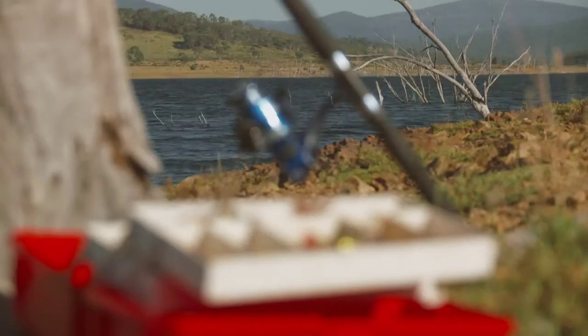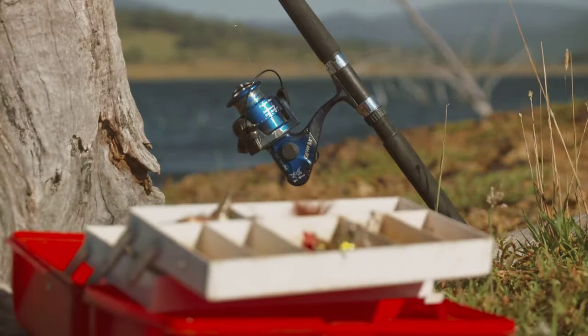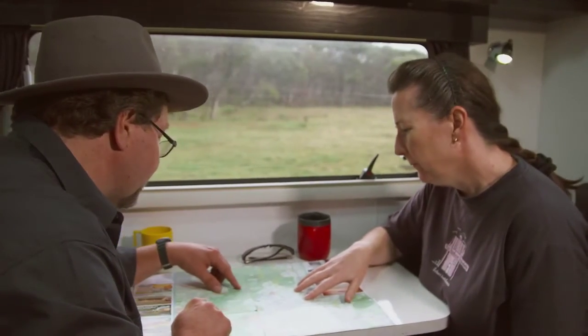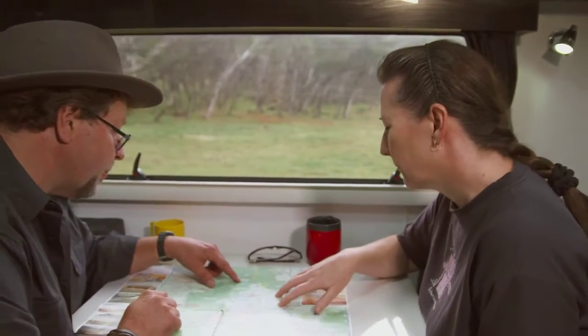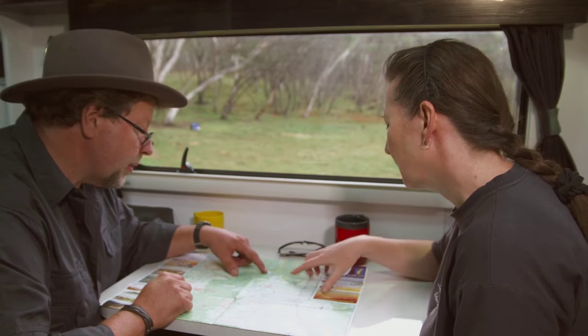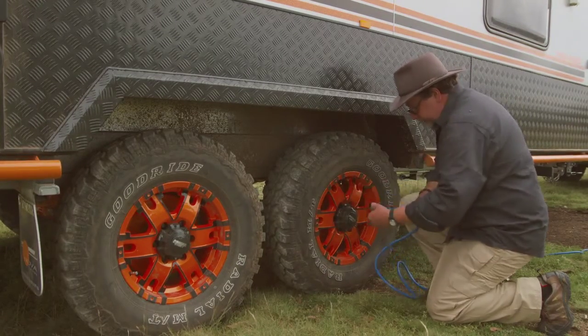The New South Wales high country is blessed with plenty of rivers and lakes that are all home to the rainbow trout. After a relaxing night in camp, Ant decided to head down some fire trails to the Murrumbidgee River to try his luck. Some of these fire trails can be pretty rugged, so Ant prepared the Terra Sportz accordingly.